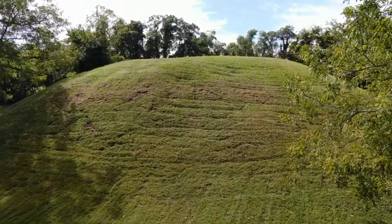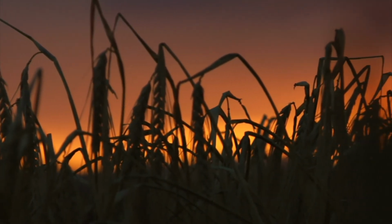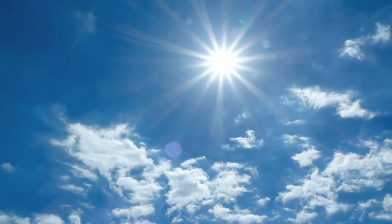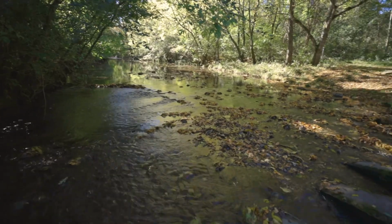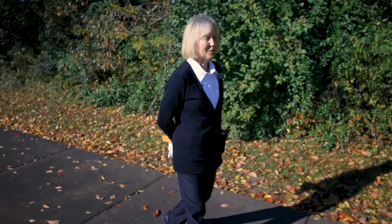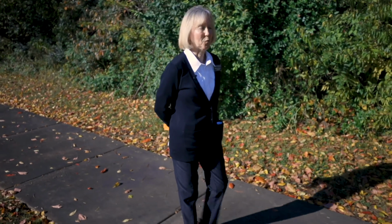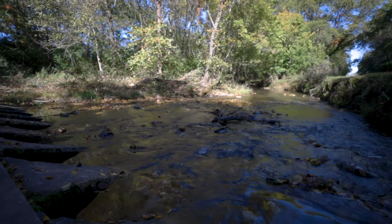Let's talk about the reasons why the Native Americans would have picked this area to live. The soil was very fertile, so they could grow their crops. The weather's good most of the time, and there's a ready source of water in the Little Harpeth River, which is on the other side of the academy, and we'll see it a little later. They could use the water for drinking, for watering their crops, for bathing. It was also a source of transportation for them.